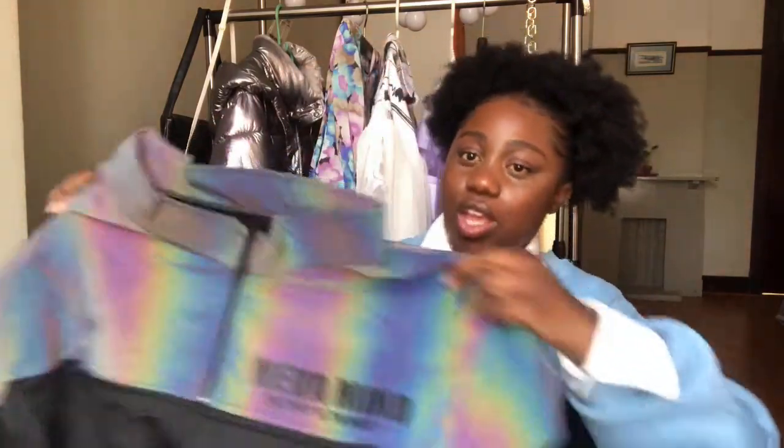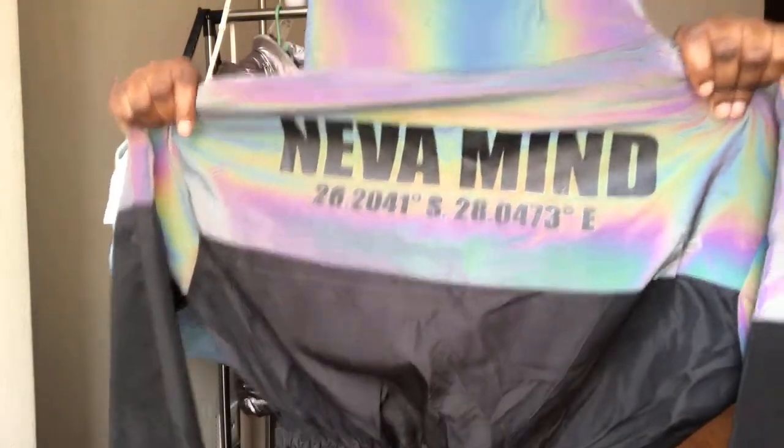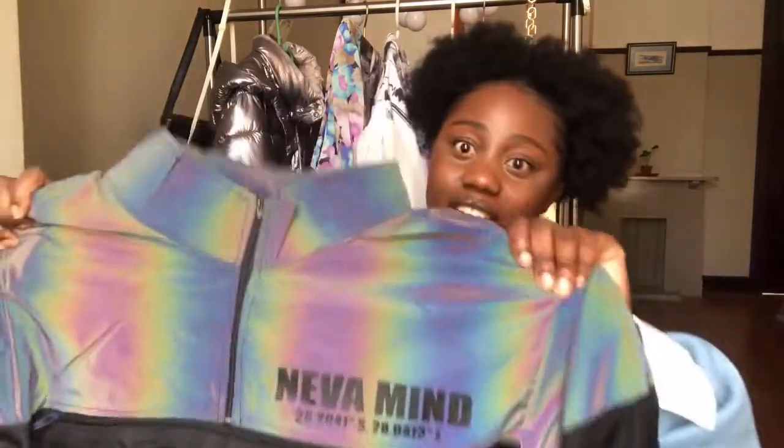Look at this. If you're wondering what this is, it's microactive and rainbow reflective fabric. So this is what you get for your money. And it has the logo at the back. This is from Neva. Never mind. On the front, never mind. At the front, actually, never mind. The back.